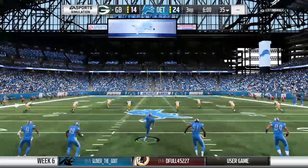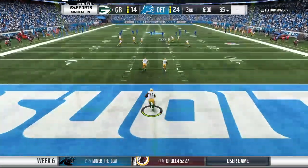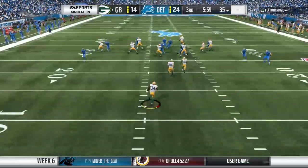Coach. We got action. This will be taken to the back of the end zone. We got action.